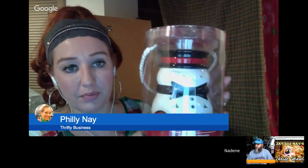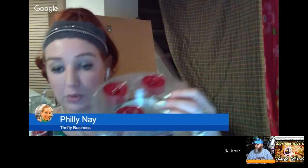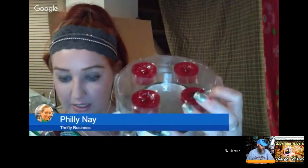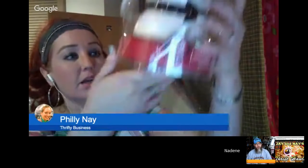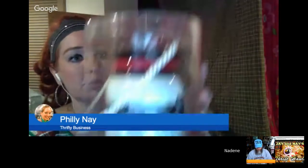So here is this awesome snowman, and it comes with four tea light candles. It's brand new, and I think it was $3.99. And I think it'll sell for $25 to $30.